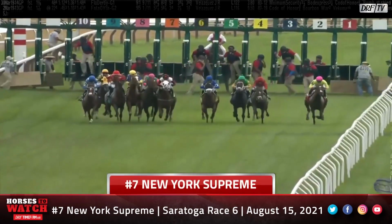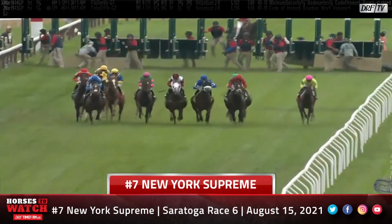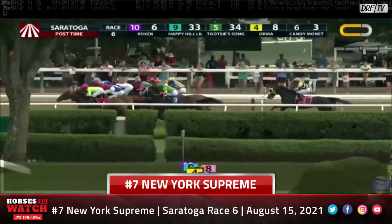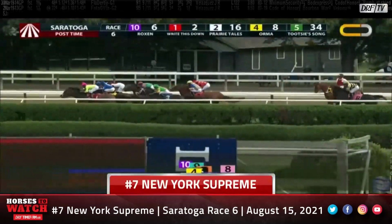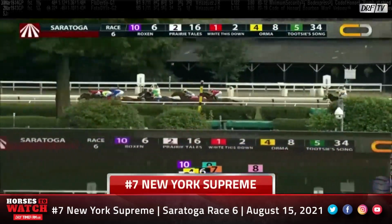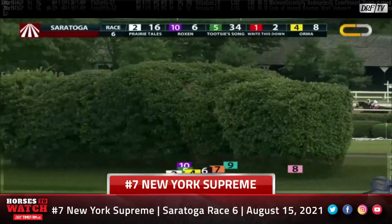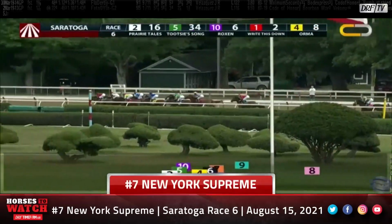And there's New York Supreme in between horses, kind of like with that first time starter that we saw in the dirt. She just gets badly sandwiched between horses and gets knocked all the way towards the back of the pack. And you're going to see it again right here. The jockey kind of has to almost sit down in the stirrups as he's trying to get her out of that trouble between horses when she's just getting bounced around as they come out of the gate.